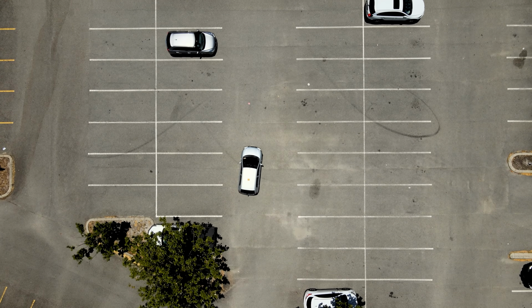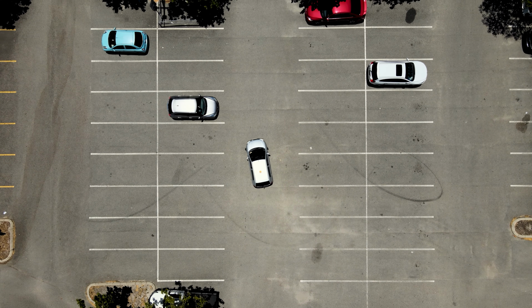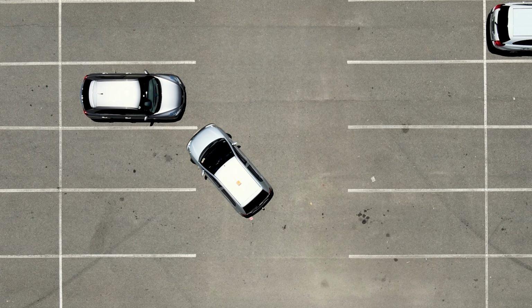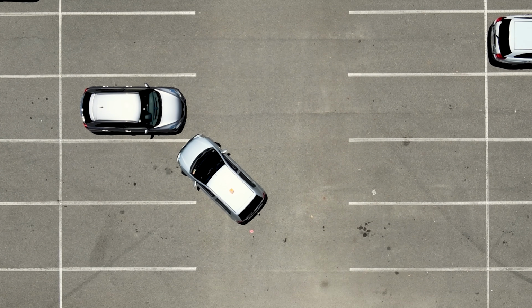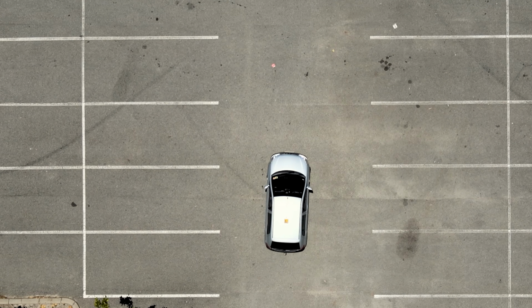If you choose to take the bay on the near side, you will have to hook out, providing that no one's overtaking you or coming from the opposite direction. The problem is that most inexperienced drivers mismanage their timing. This is the actual driving lesson footage.